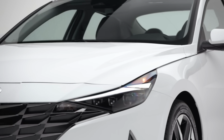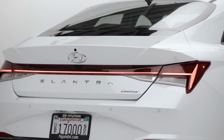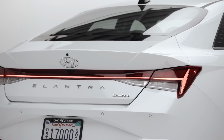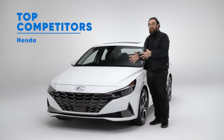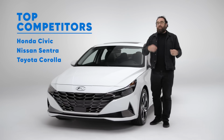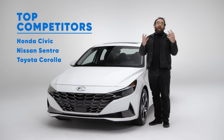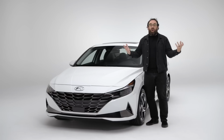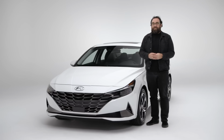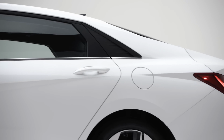The Elantra exists in a segment where things like horsepower and road holding and grip don't really matter. Instead, Hyundai wants to compete with three things: design, technology, and price. Trouble for them is cars like the Honda Civic and the Nissan Sentra do those three things really well. Then you have the Toyota Corolla, which does one or two of them really well, but is a juggernaut. They sell those like hotcakes. That said, Hyundai is not going down without a fight.